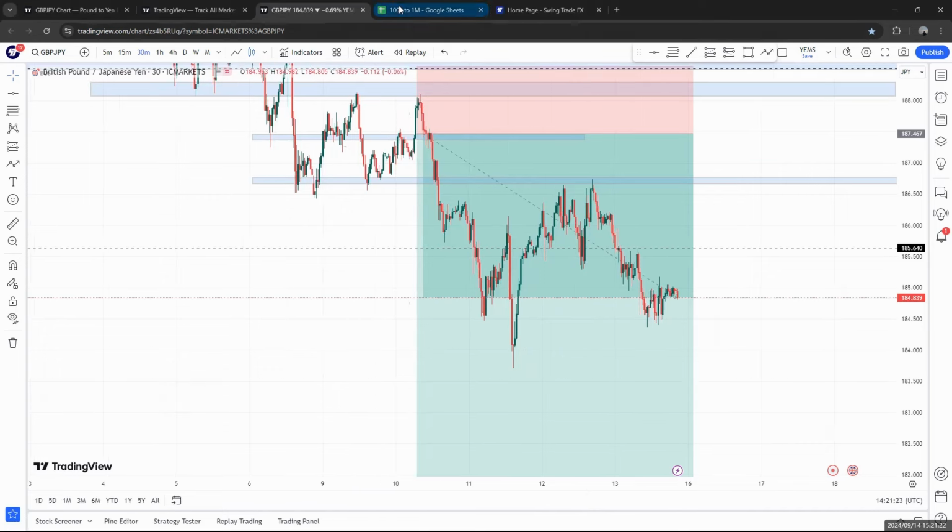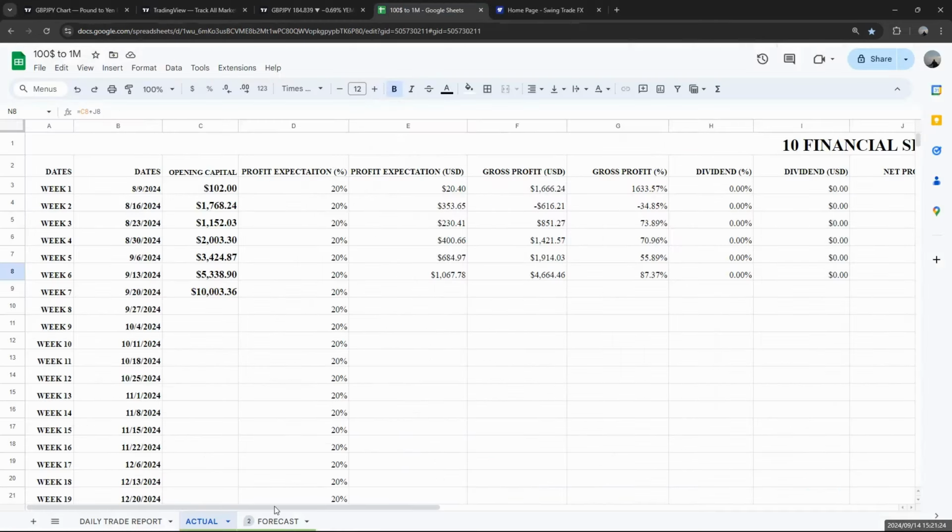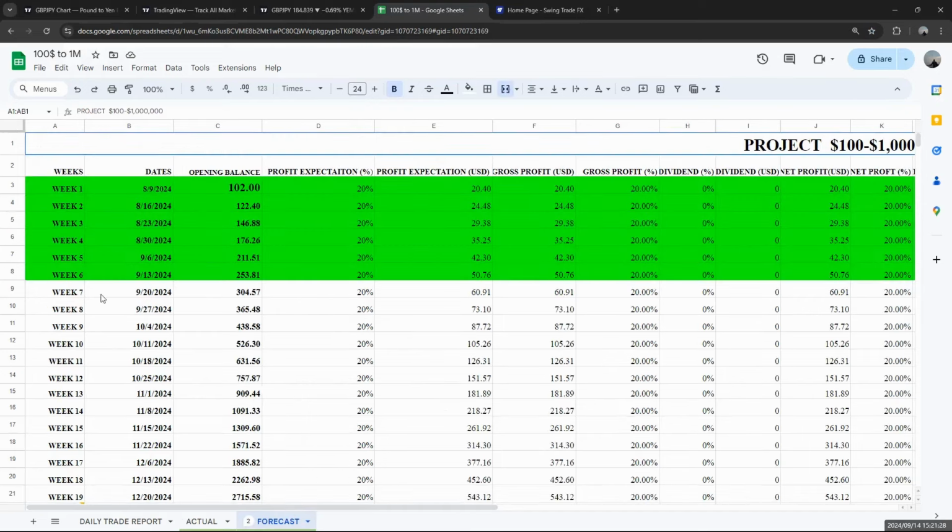I focus on performance and I don't really care, right? I'm not driven by the numbers, I'm driven by my performance. So this week is done again, we hit our target.